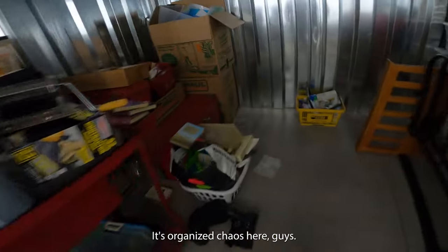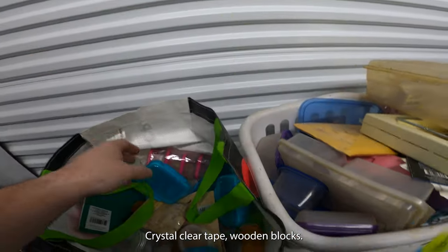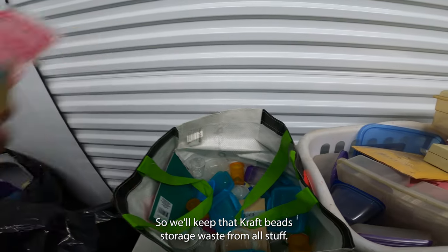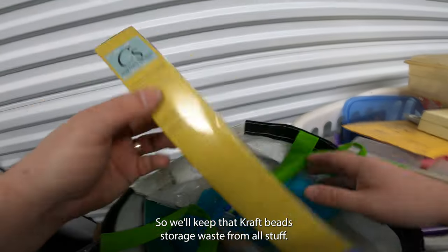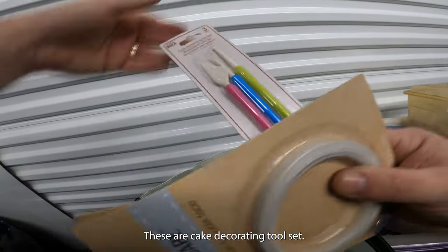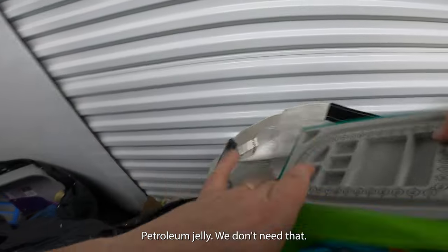It's organized chaos here, guys. Organized chaos. And then that toolbox will be freed up. Crystal clear tape, wooden blocks. These are brand new, so we'll keep that. Craft bead storage. Really small little stuff here. Some more paper, some more tape. These are a cake decorating tool set. Petroleum jelly, we don't need that.